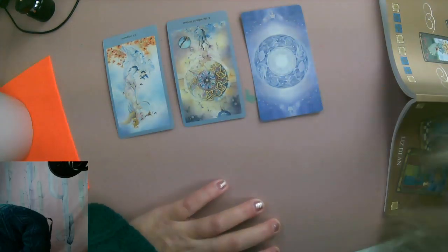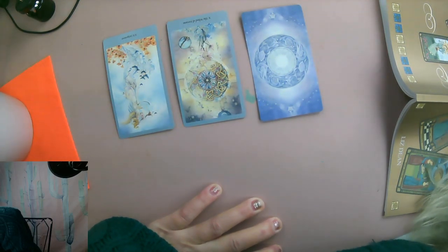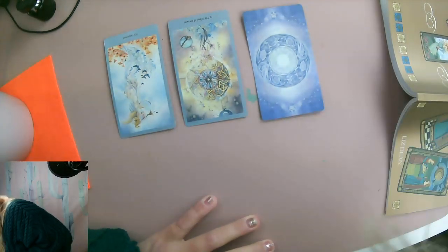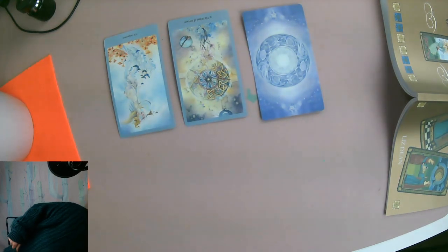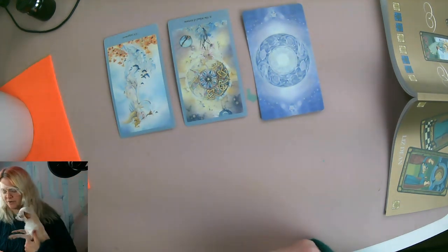Oh my goodness, come here, buddy! I'm trying to read people's fortunes. Come here. Don't go under my chair. I know you want to be picked up. I'm sorry. We've got a little gremlin down here, buddy. Diablo, come here. Come here. We've got a little gremlin who wants to come here as well.